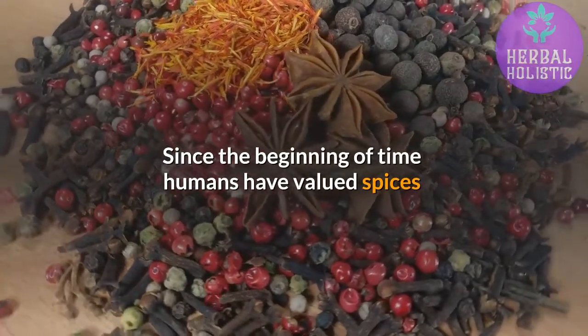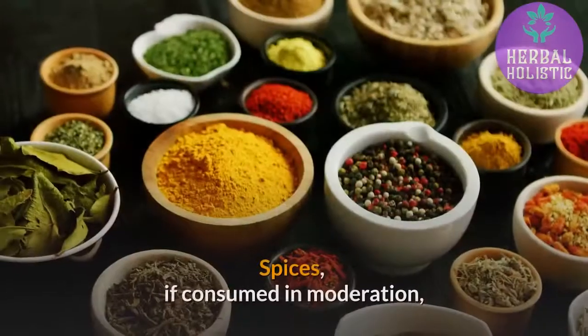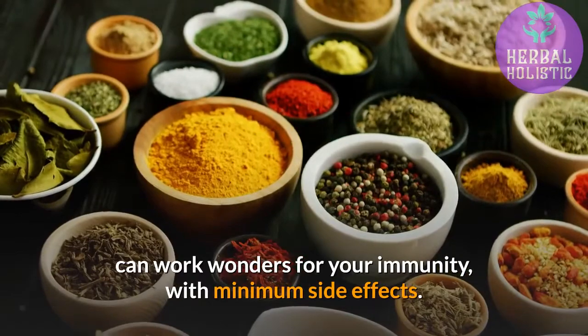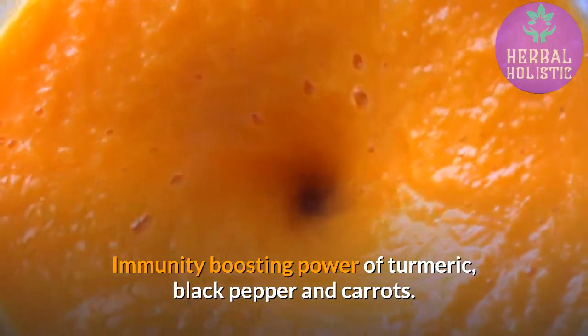Since the beginning of time, humans have valued spices not only for their flavor but also their holistic benefits. Spices, if consumed in moderation, can work wonders for your immunity, with minimum side effects. Immunity-boosting power of turmeric, black pepper and carrots.